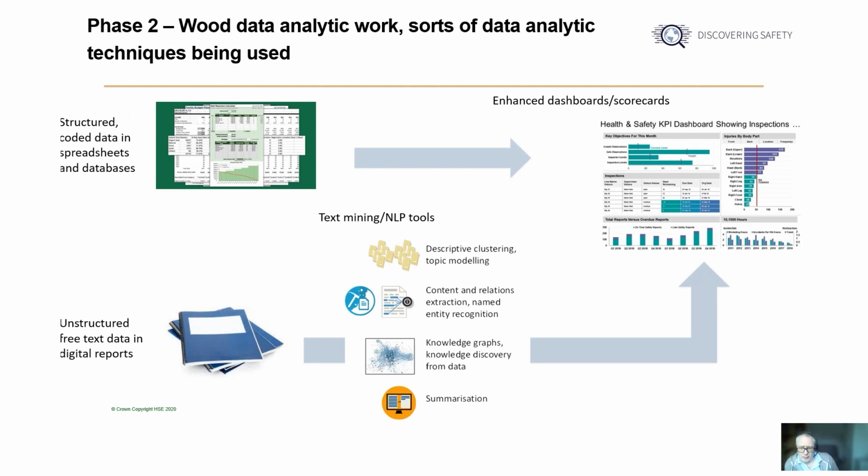The data science team in Wood is considering how current practices for dashboarding routine datasets might be enhanced through the use of novel data mining tools. For example, can clusters of incidents suggestive of new and emerging risks be identified? Or can risk hotspots on certain projects be auto-identified? Or can we flag and quantify the number of occurrences of recognized precursors of accidents occurring in free-text datasets, and use this as a lead indicator?